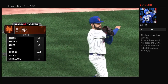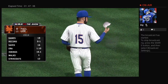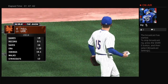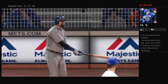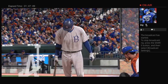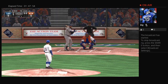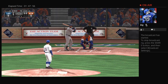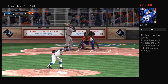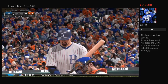Paul Lee is on now to try to close things down here in the ninth. Number 15, Paul Lee. Adrian Gonzalez will stand in, needing to get things started here in the top of the ninth. Adrian Gonzalez. Ninth inning underway now as the first pitch is taken for a cold strike.